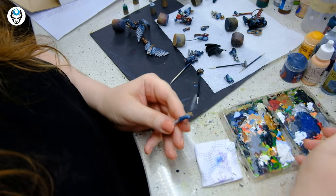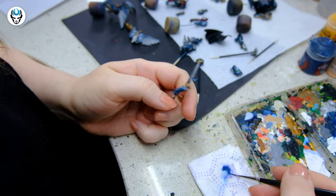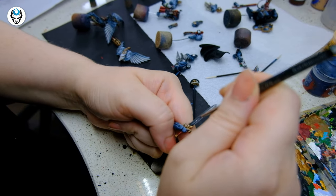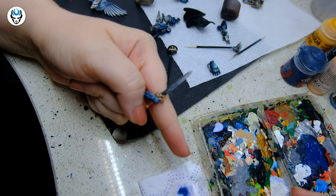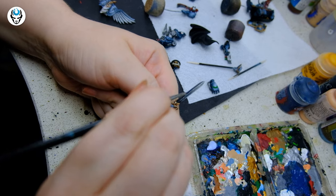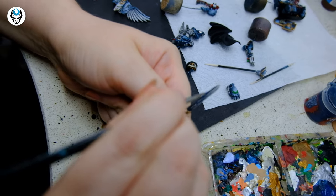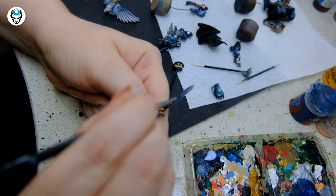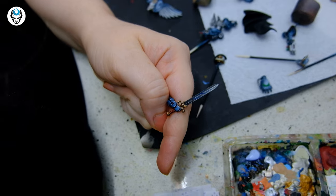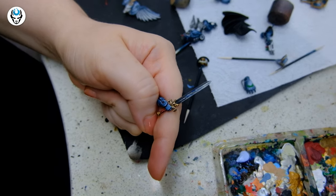So, you take a deep blue paint and make sound effects. Another one. And this is the first color. So now you can take another blue, not that deep, like this one.